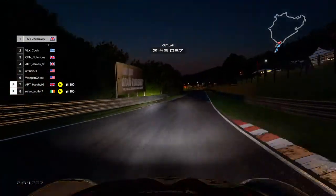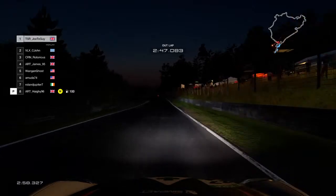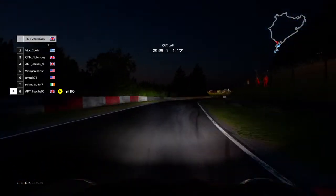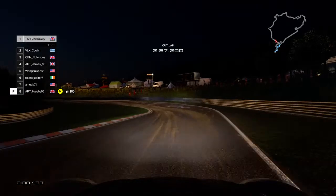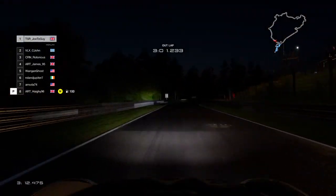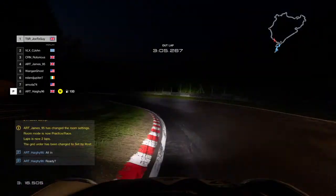Let's see another onboard here. The crucial thing is, some of the areas of the campsites especially do tend to have a bit more lighting. When the more deserted areas of the track, the more remote sections, it really does just become you and your headlights. Especially if you haven't got anyone really to follow.